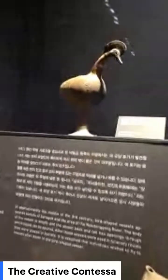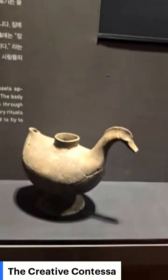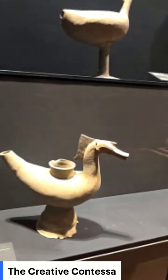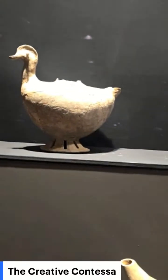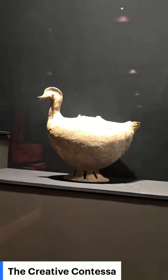And we're back to our bird-shaped pottery, a very common feature of Silla Dynasty pottery. Unfortunately, no one seems to have any theories about why they're bird-shaped. If you have any ideas about why, in first millennium Korea, being bird-shaped, duck and/or goose specifically, or possibly chicken, might be important, finally. Oh, wait, oh my God, there's a new display.